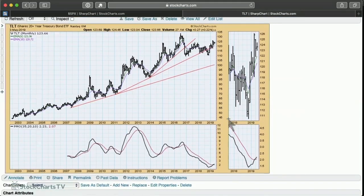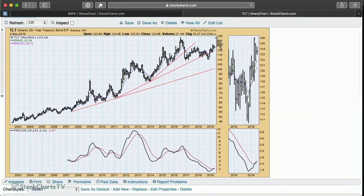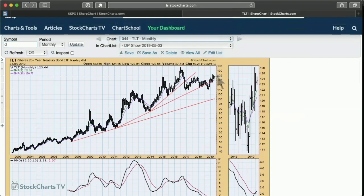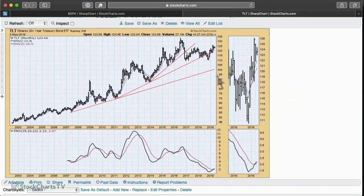Okay, monthly chart. Monthly PMO looks good. It's rising and it's above the signal line. You can see that we had a rising trend line that had broken down, but the price got back up above it, so it's looking positive. I would say, given the fact that they're holding interest rates where they are, I don't look for this to go significantly higher.